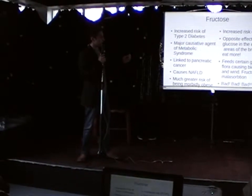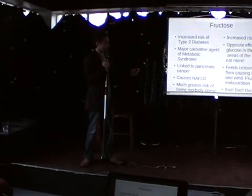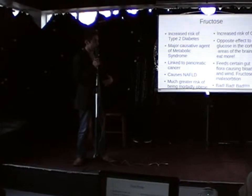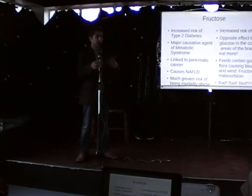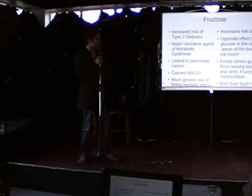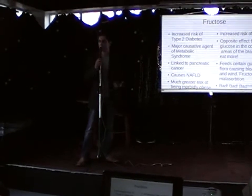And it also feeds certain gut flora, causing bloating and wind, and you get fructose malabsorption, and because it's highly oxidative, whatever it touches, it sticks to. It's very, very sticky in a chemical way. It's just bad, bad, bad in large doses.